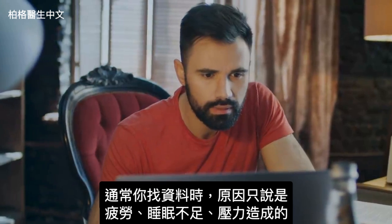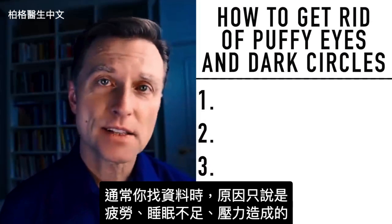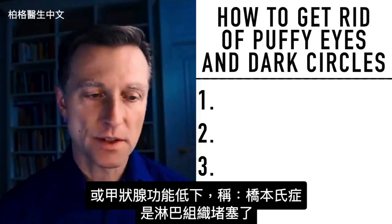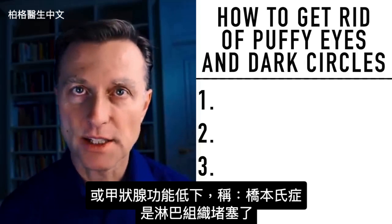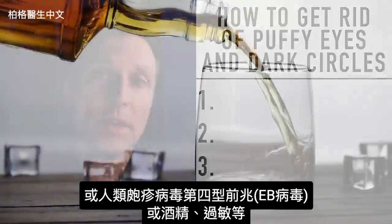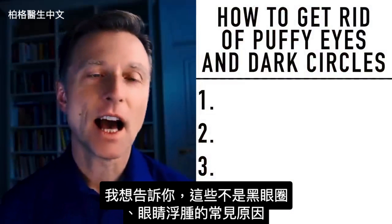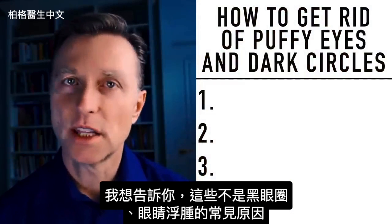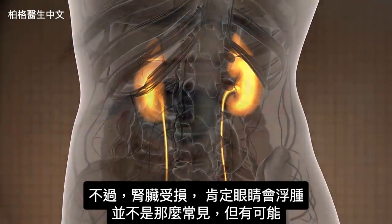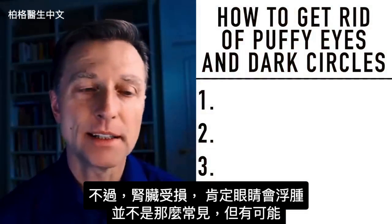But typically when you do research on this, you're going to find, well, it's just fatigue, it's lack of sleep, you're stressed, it's a hypothyroid condition, it's called Hashimoto's, where you're having this lymphatic tissue that's backing up into the system, or it might be an early sign of Epstein-Barr virus, or maybe it's alcohol, or maybe it's allergy, right? Well, I'm just going to tell you, these are not very common causes of dark circles underneath the eyes or puffy eyes. Now, it is true, if you have damaged kidneys, you are going to definitely have puffiness around the eyes, okay?